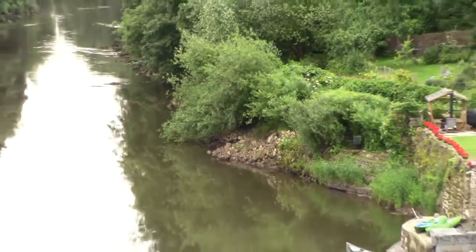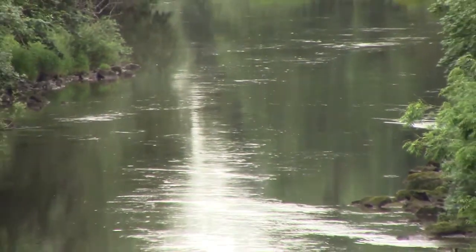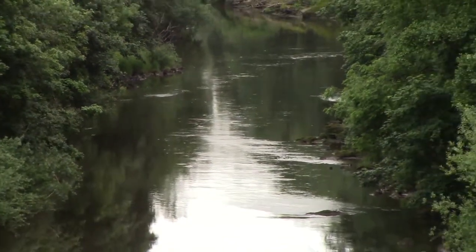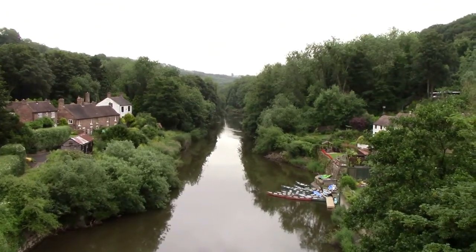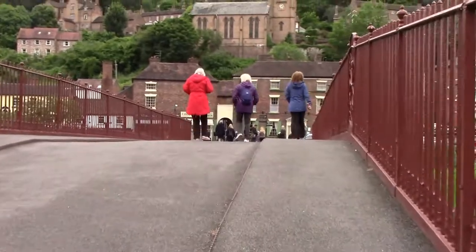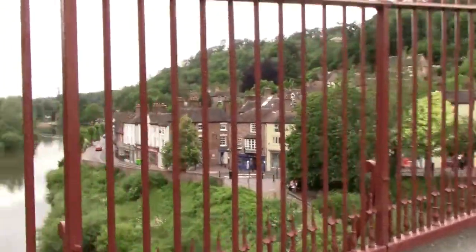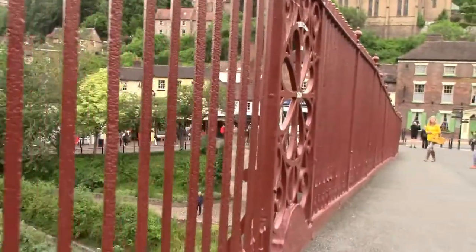Anybody want to hire a canoe? Probably the longest river in England, the Severn. And there it flows south towards the Bristol Channel. Well, this bridge long since confined to pedestrians only. Living history. I like that.